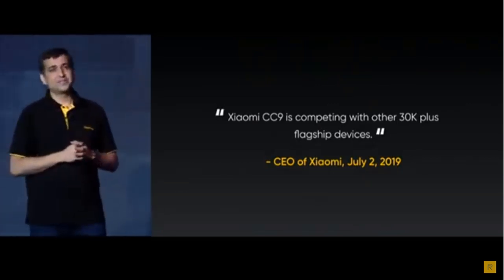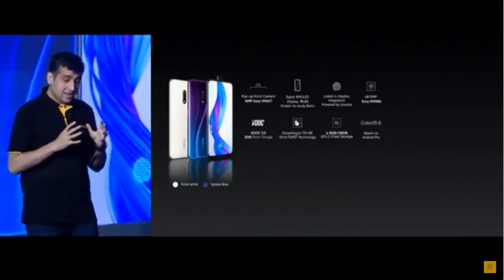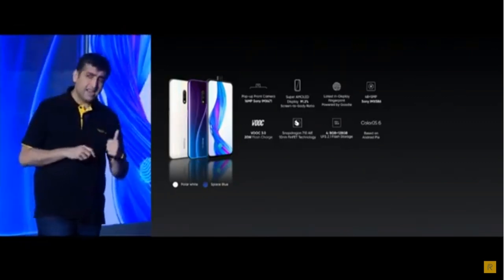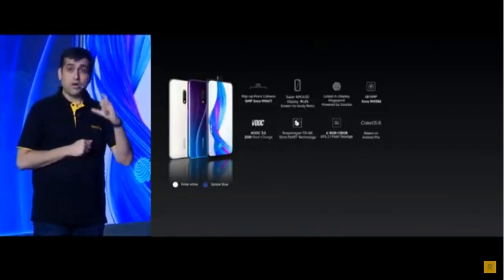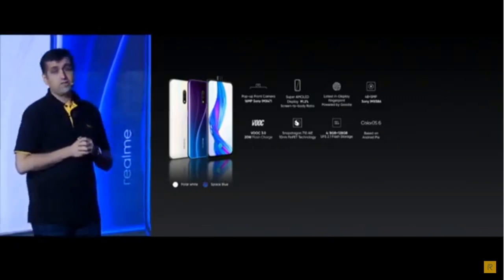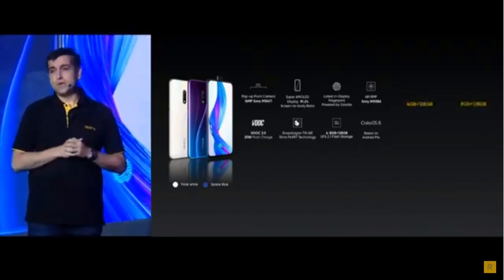One thing I can say, this package at this price is invincible. Now let's talk about the price. Let me say what Realme X is all about. Realme X comes with the most amazing pop-up camera, Super AMOLED screen, the latest in-display fingerprint sensor, a 48 plus 5 megapixel camera with Sony IMX586, Android Pie, and UFS 2.1 storage, which is very important for high file sizes. When you have a 48 megapixel camera, you need UFS 2.1. Snapdragon 710 with 10 nanometer FinFET technology, VOOC 3.0 with 20 watt flash charger. It comes in two variants, 4GB 128GB and 8GB 128GB.